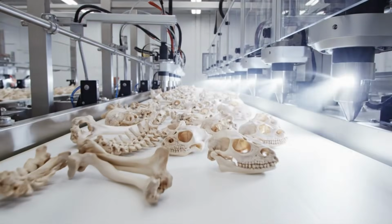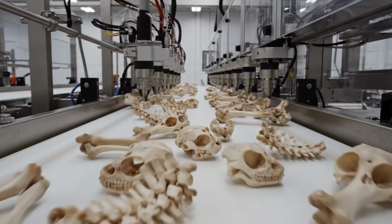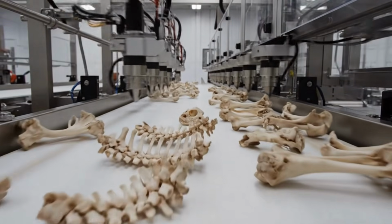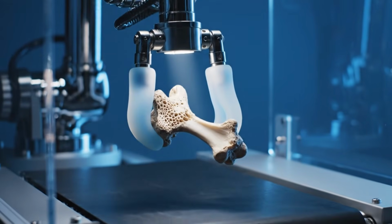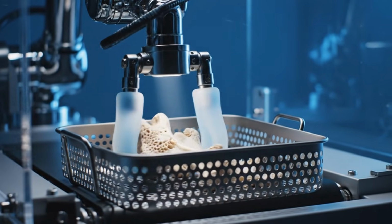Machine vision identifies every fragment of the snake skeleton, vertebrae for one line, ribs for another. Precision handling prevents microfractures in the snake bone, essential for purity.